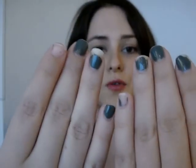This is number 23. I don't know that it has a name. It's by Bourjois, and it is the 10-day no chip polish. And okay, I didn't necessarily expect it to last for 10 days, but it does sort of have a disclaimer saying at least 3 days. And, you know, obviously I was travelling as well, but I did not expect my nails to be looking like this after 4 days of wear, considering that it puts itself out as a long-wearing polish.